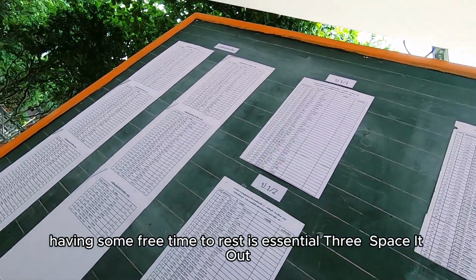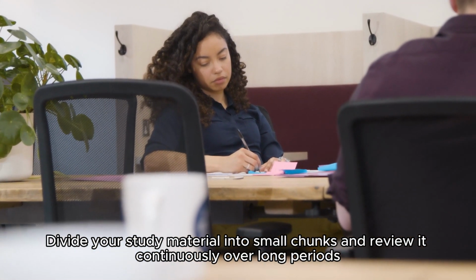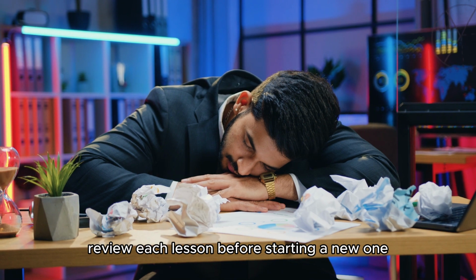3. Space it out. Divide your study material into small chunks and review it continuously over long periods. This will increase your chances of learning the material. Additionally, review each lesson before starting a new one.